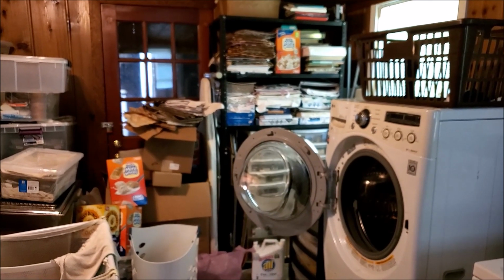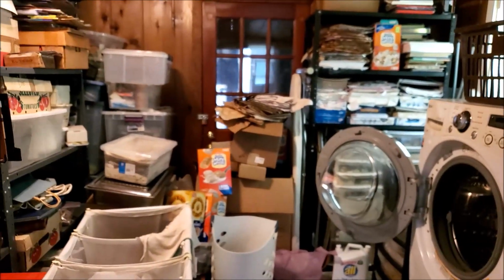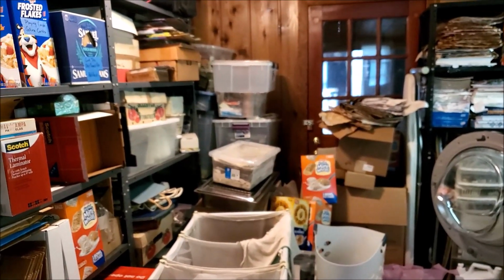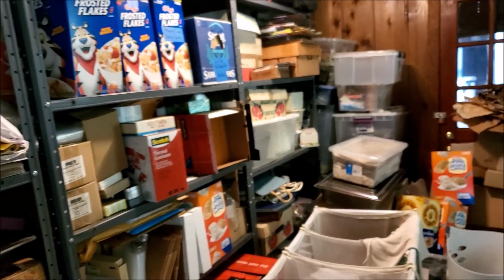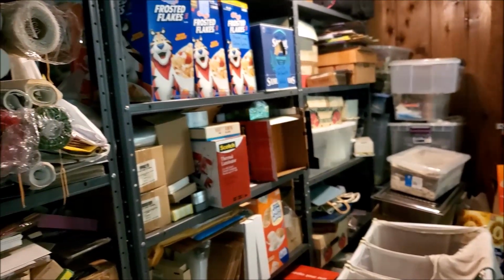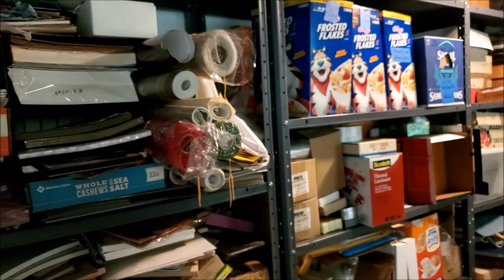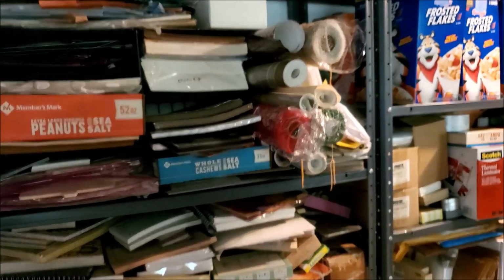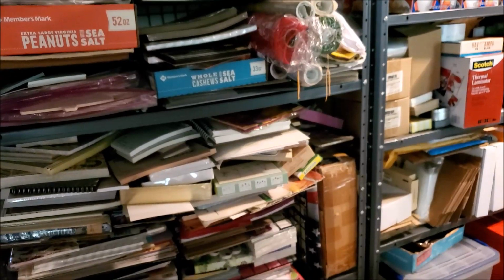Okay, you all know that I have a large studio, but I have managed to fill it up and make it a complete and utter mess. This is very embarrassing. This is my laundry room where I store shipping supplies for my business, but I also store all sorts of other odds and ends of paper and stuff. I have way too much stuff, obviously.